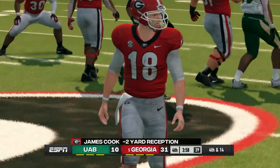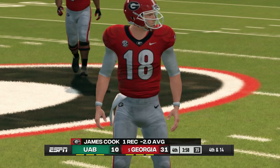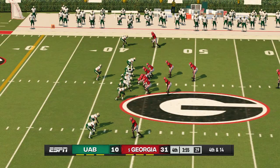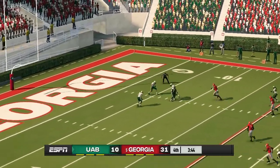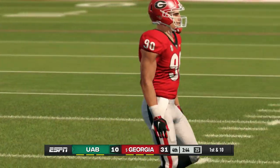Complete, but out of bounds. Going to lose some ground. That'll make it fourth and 14. Try to change the field position with this kick. He gets it away, and this is a really nice punt. This one will go into the end zone, and they'll bring it out to the 20.